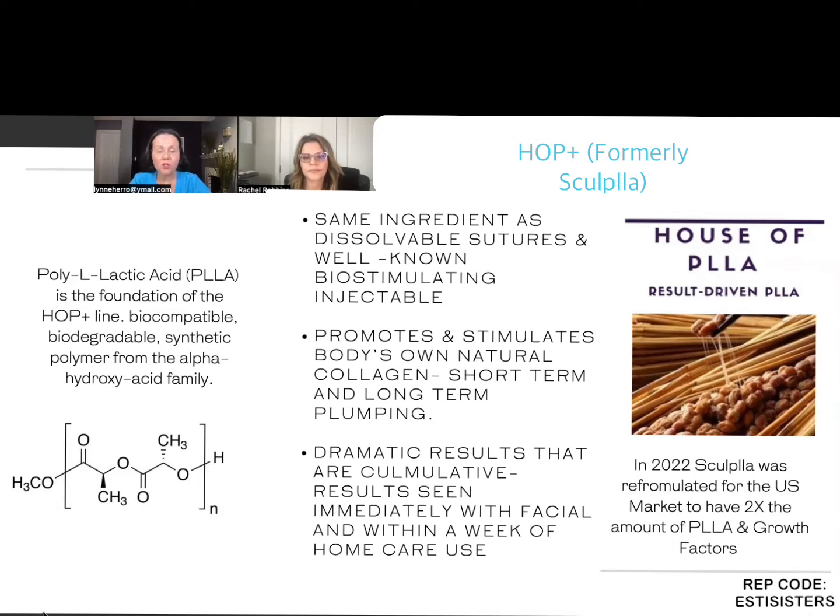So there are two basic types of filler out there. There are hyaluronic acid-based fillers like Juvederm, Restylane, Voluma, for example, that when one gets injected with the hyaluronic acid, it creates that plumping, immediate plumping. And then it lasts 6, 9 months, maybe a year. And then the clients need to get additional filler as it reabsorbs into the skin.